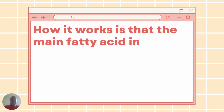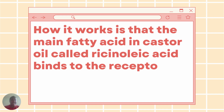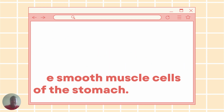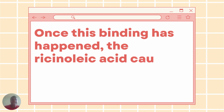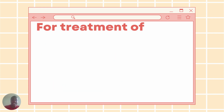How it works is that there is a fatty acid, which is the main fatty acid in castor oil, called ricinoleic acid. It binds to the receptors on the smooth muscle cells in the stomach. And once this binding has happened, the ricinoleic acid causes muscles to contract and push the stool out, hence resolving the constipation.